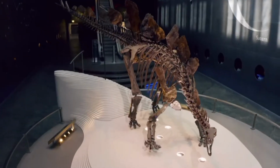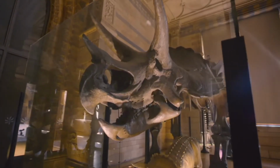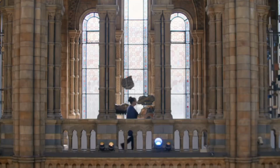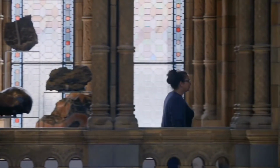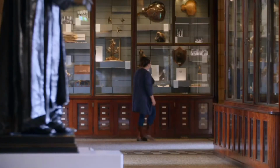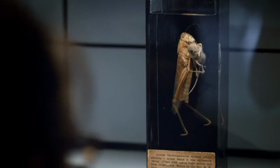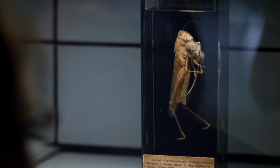For many visitors, the giant specimens are the museum's biggest draw. But for fly expert Erica McAllister, small is beautiful. We have many hidden treasures, and this is my hidden treasure because it is really in the corner of this entire building, and yet there is so much going on in just one little specimen on display. This is a grasshopper eating a mouse.